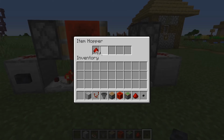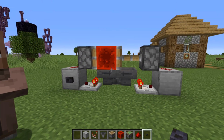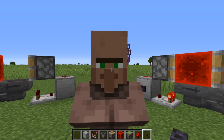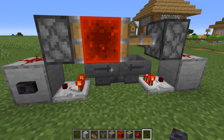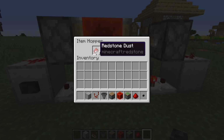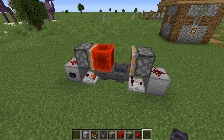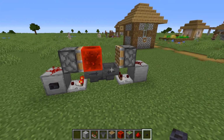Now those items are going to run right back into that first hopper, so it actually runs for twice as long as the number of items you put in. So if you put in 64 items, it'll go for 128 ticks. And that's one version of the redstone hopper timer.